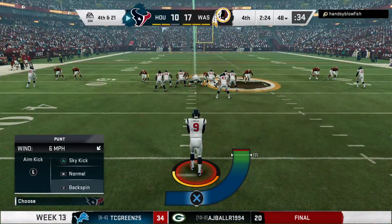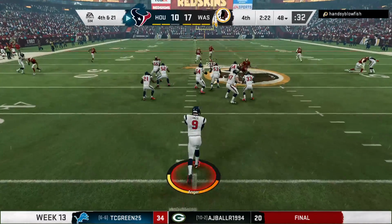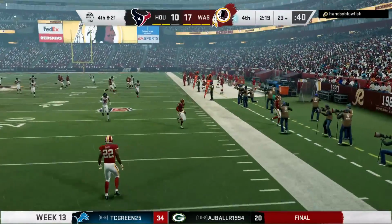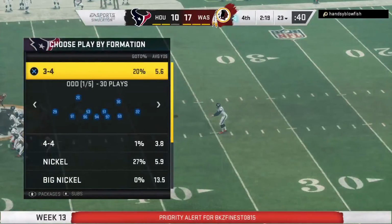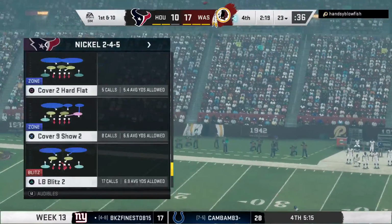Here's Brian Anger now. He's been terrific so far. And he gets it away. A directional kick going toward the sideline. The Redskins take over first and 10 at their own 23-yard line.